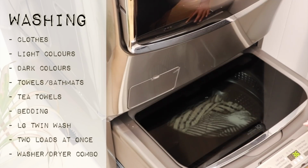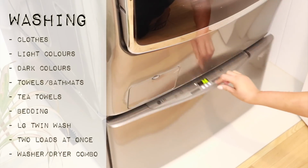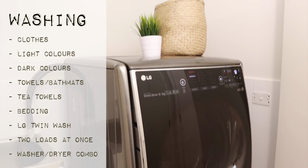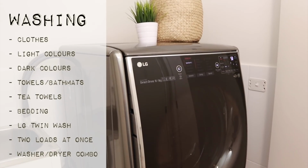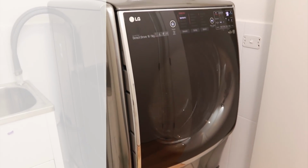My clothes washing and just washing in general tends to build up really quickly, so that's why it's the major part of my weekly cleaning routine, because I do it multiple times a week, and I just like to try and stay on top of it, and doing two loads at once allows me to get things done really quick.